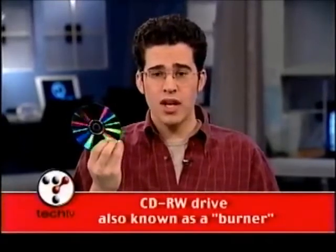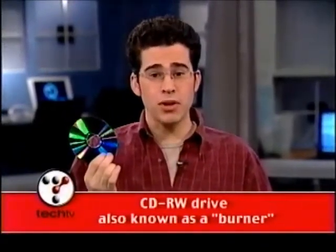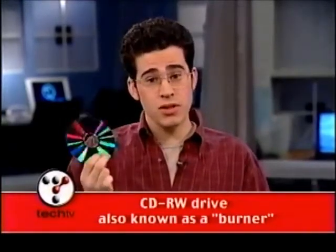And your information could also be stored on or come from CDs, which your computer reads in its CD-ROM drive. If your computer has a CD-RW drive, or what's also known as a burner, you can also copy information to the CD. Now let's not forget about the floppy disk. Floppy disks are another type of storage, but they're becoming a little outdated, and the disks aren't even floppy anymore. And they hold a relatively small amount of data, especially when compared to the CD.